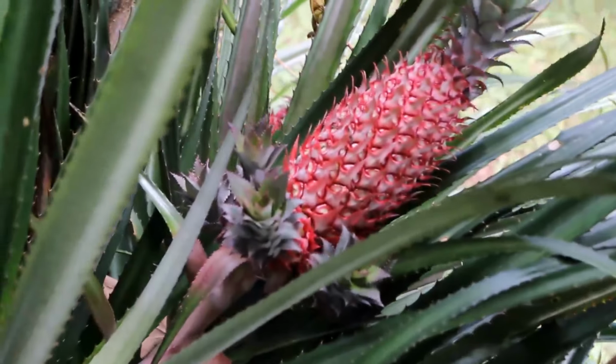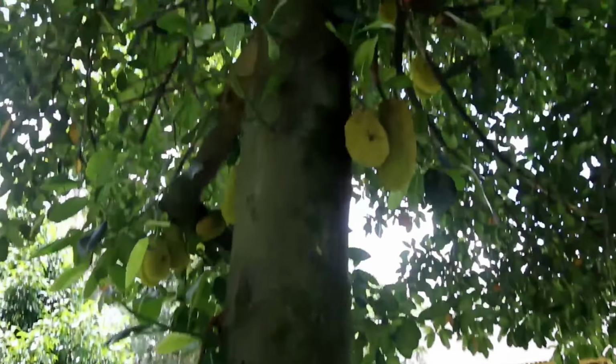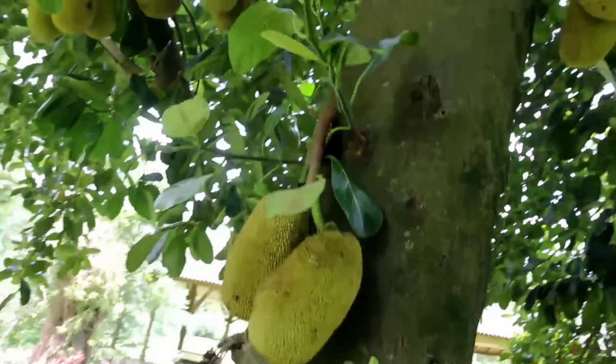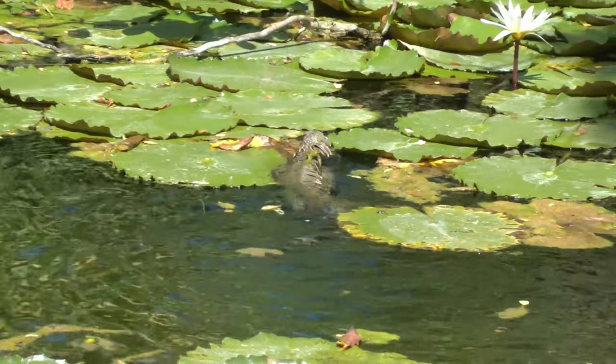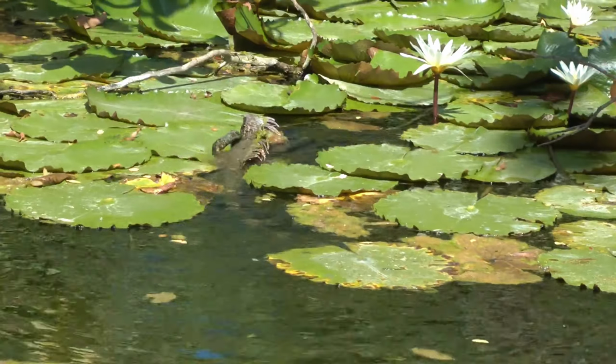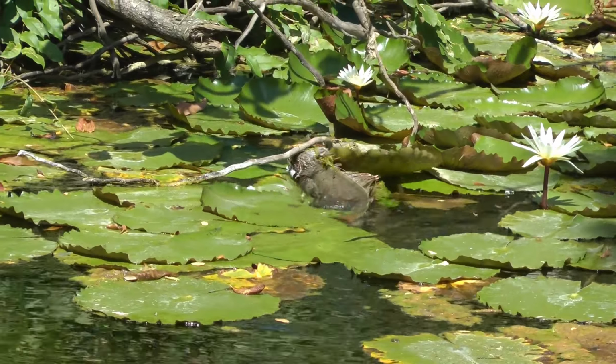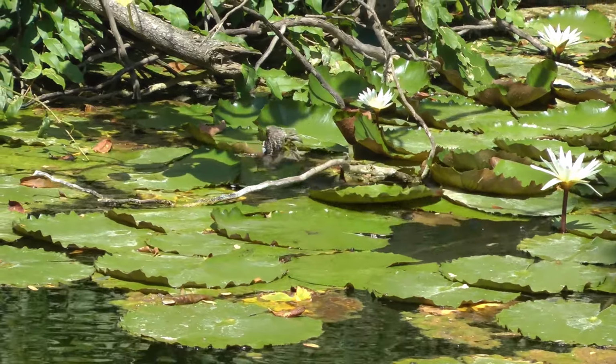The highlight is an expertly maintained nature trail that leads to a stunning lookout point, offering breathtaking views of both the island and its surrounding reef system. This tranquil sanctuary provides the perfect setting for peaceful walks, birdwatching, and reconnecting with nature in one of Roatan's most pristine environments.